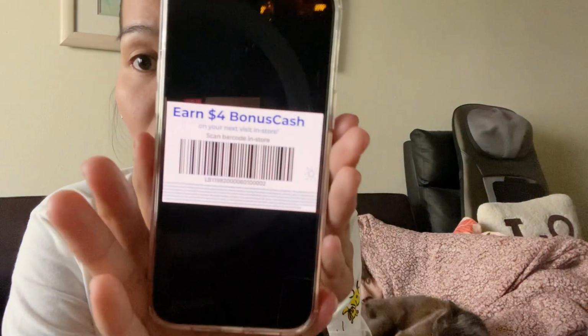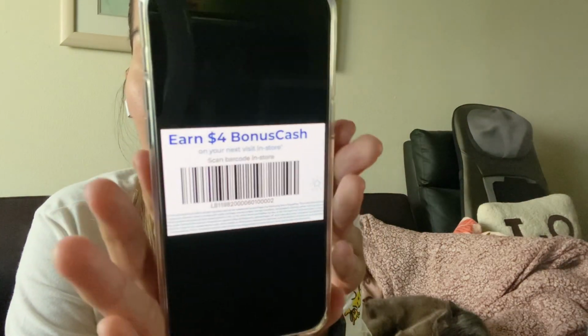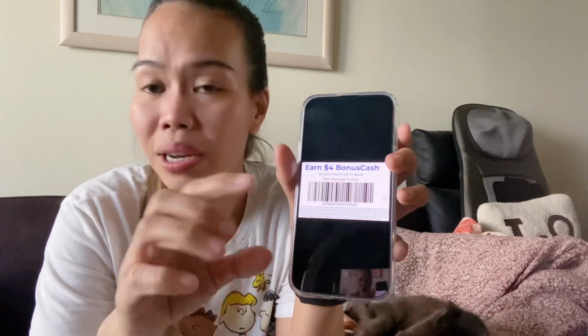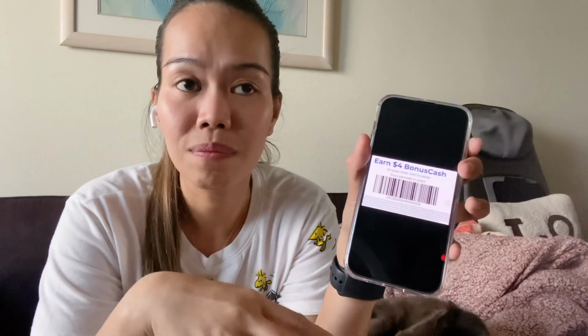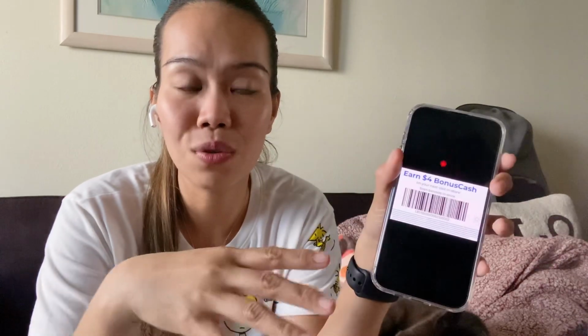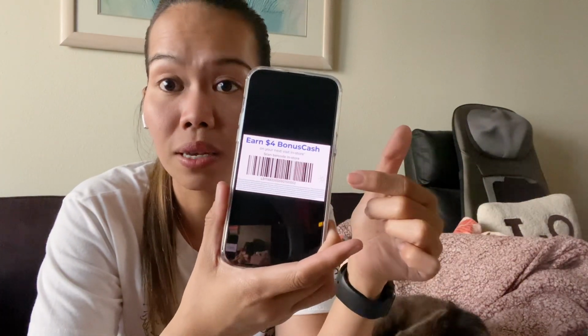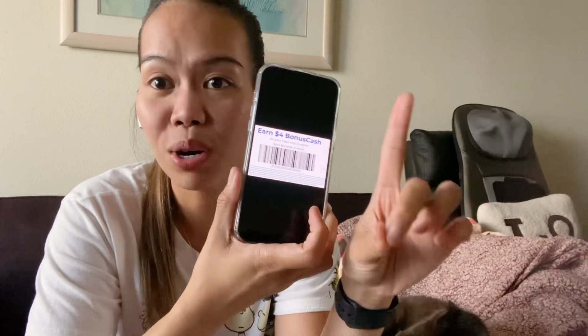We also have this earn $4 bonus cash. I believe this is limit one per card, so you can only use this one per card. And when you say earn, you cannot pair this with the other earn $15 when you spend $50, or earn $5 when you spend $20 on oral care. You can only use this once. Only one earn per transaction.